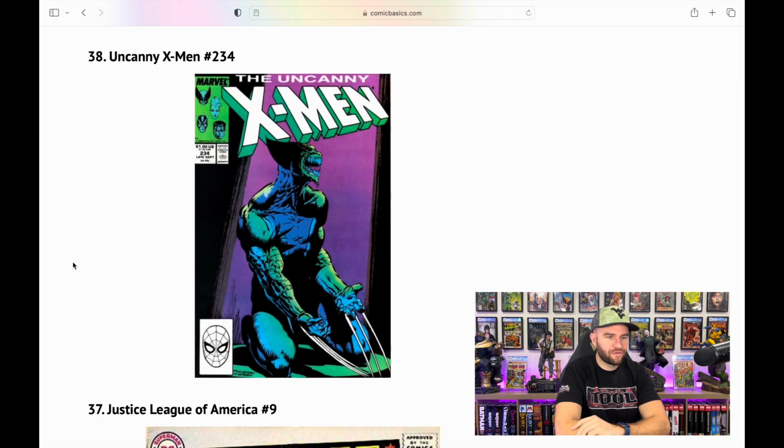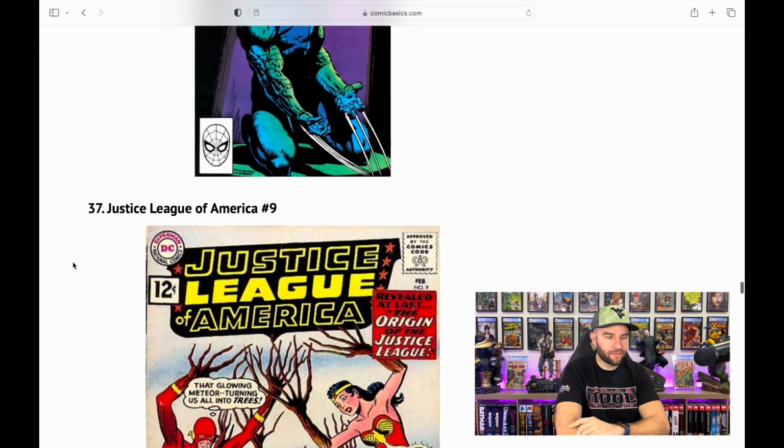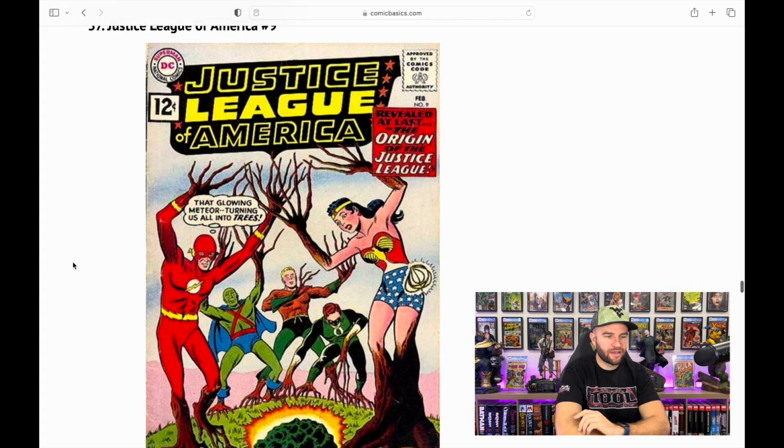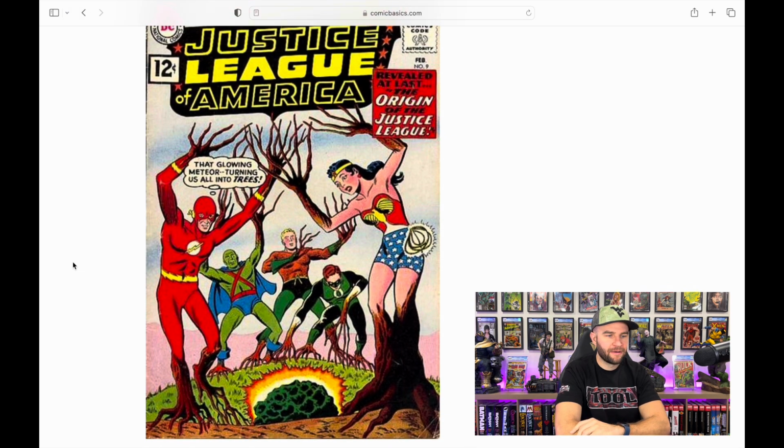Uncanny X-Men 234, the Wolverine on his knees. This always reminds me of Baraka from Mortal Kombat. Definitely a top 5 Wolverine cover. Here we have Justice League of America #9. This is what I was talking about earlier. This is the origin of the Justice League. They're kind of turning into trees. It's an awesome book.